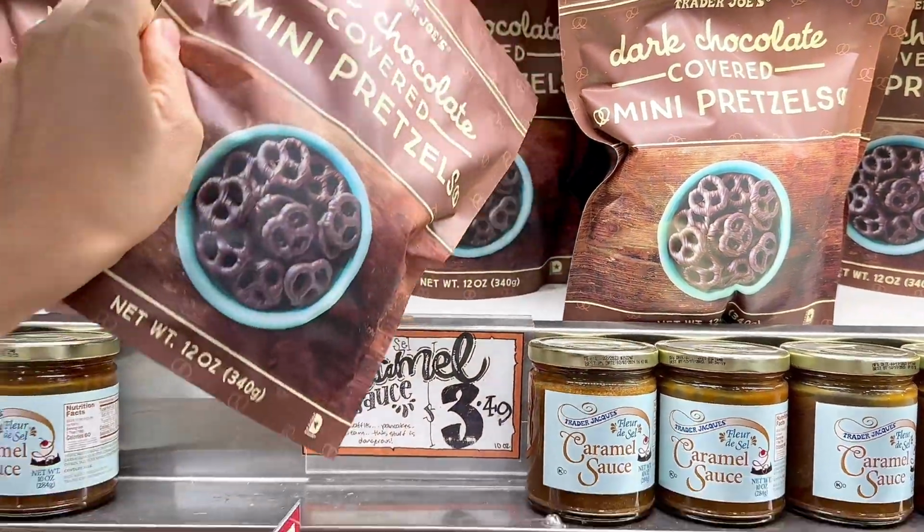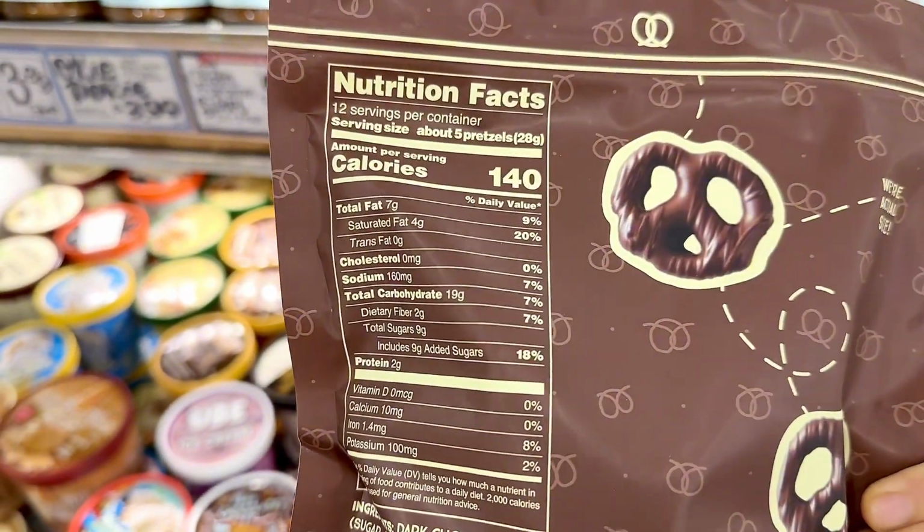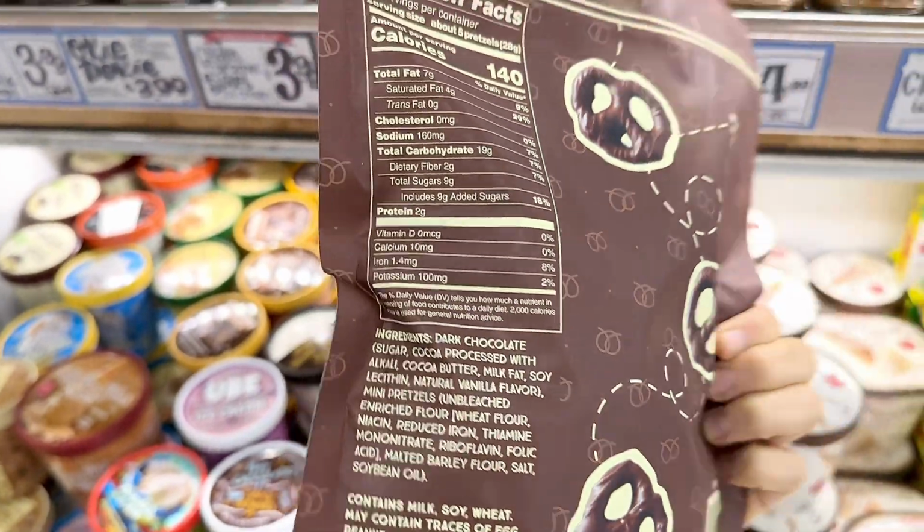I never gave two thoughts to the dark chocolate covered mini pretzels until I tried it at a friend's house who had it on her charcuterie board, and it was like the best snack on the charcuterie board.